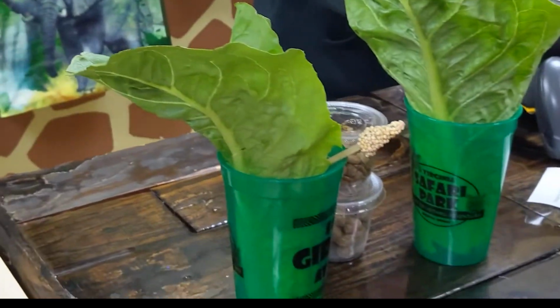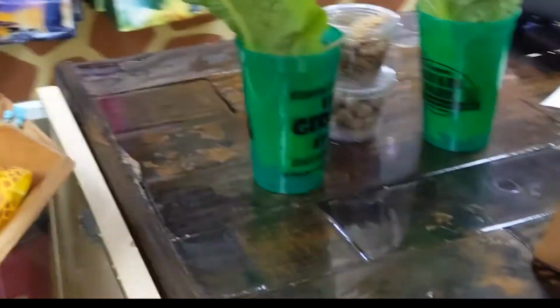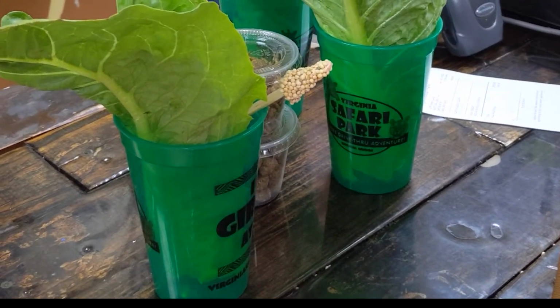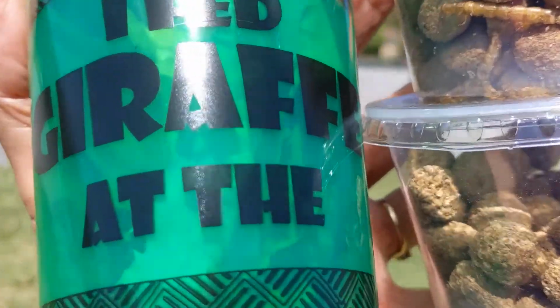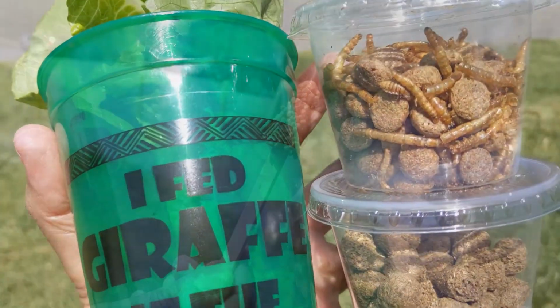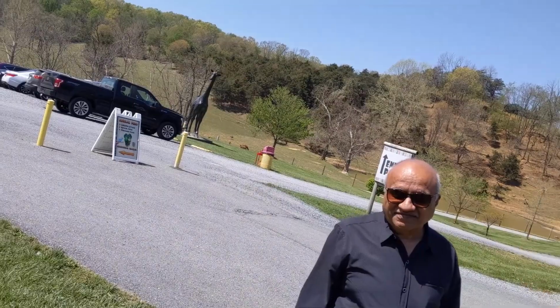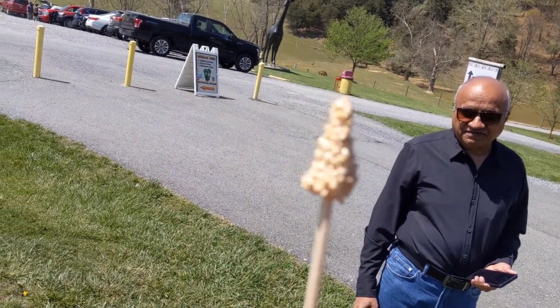We're buying the lettuce leaves for the giraffe. So these are the worms for the pheasants, food for goat and for giraffe, for the pheasant as well. Oh, there are seeds stuck at the tip. Oh, so nice. Wow.